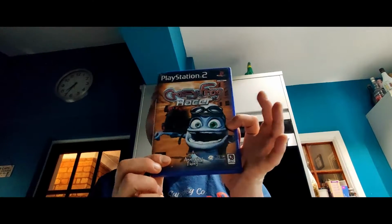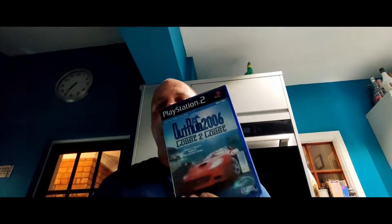Next one, on the racing themes, Crazy Frog Racer. Yeah, featuring the annoying thing. I'm sure you remember that if you're old enough. £2. Yep, I actually really enjoyed this. For some reason, it reminds me of F-Zero GX. Goodness knows why. Final one, Outrun 2006 Coast to Coast. It had to be, didn't it, really? I wanted the Xbox version, but wasn't really willing to pay that amount for it. I think this was £8.